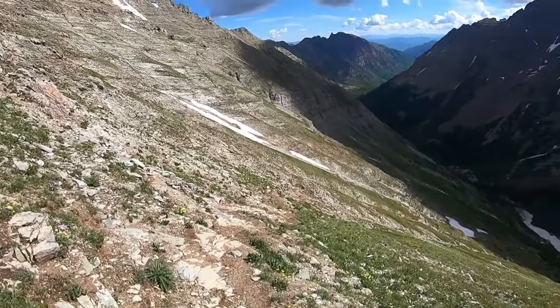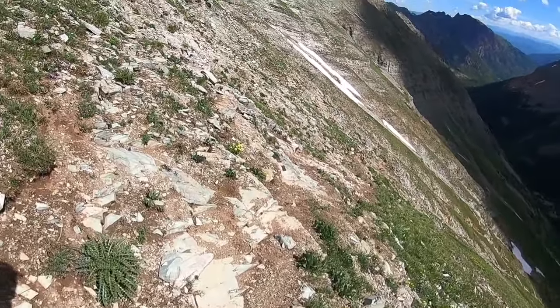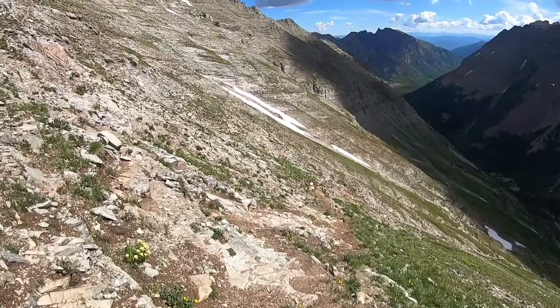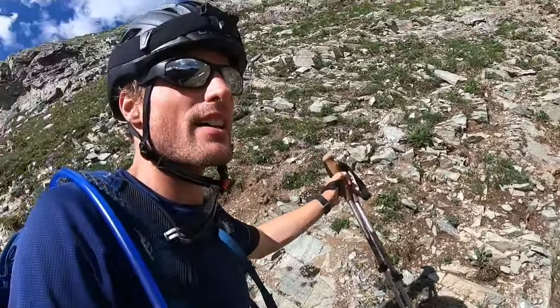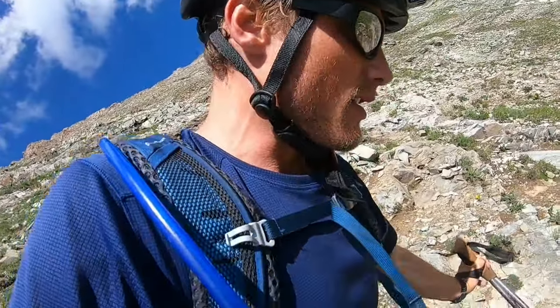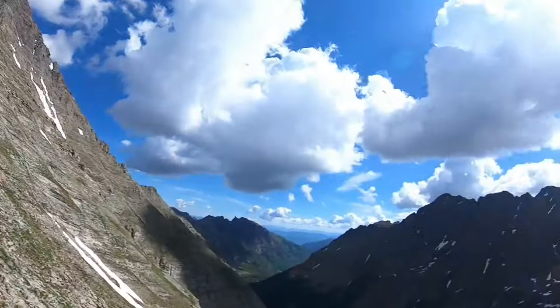All right, heading down the slopes, and this, it's like scree and loose and slippery. It's not the most fun thing to go down. Poles are helping a bit. I'm still slipping every now and then.